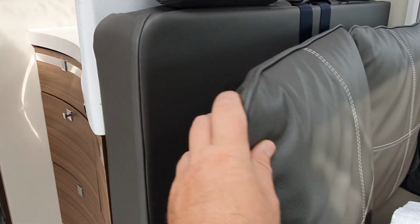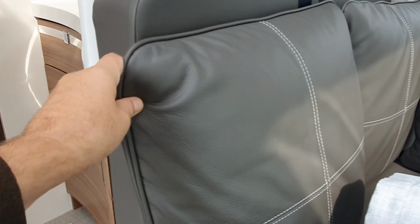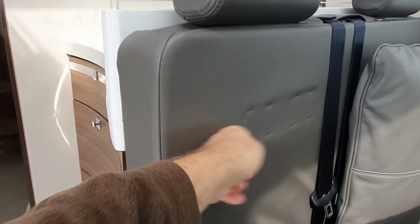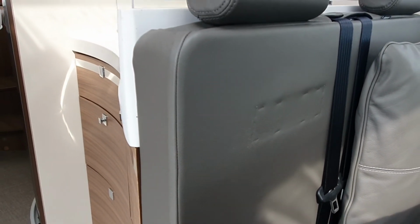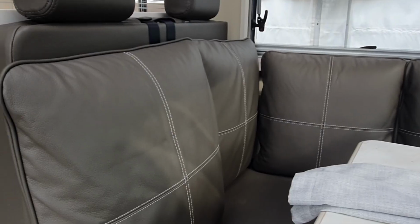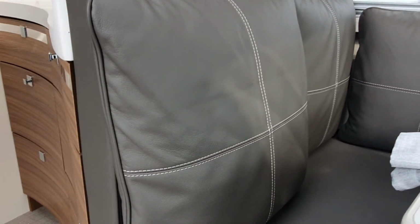What do you think of this use of cushions rather than the standard sort of backrest? This here, it's a bit hard. I don't know, I'm just curious to know what people think of that actually. Niesmann + Bischoff do it in its vehicles. I don't think anybody else really does though.